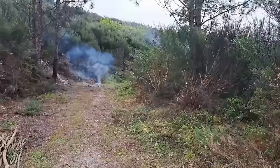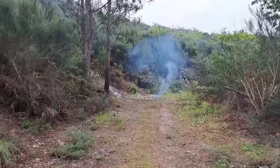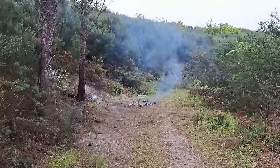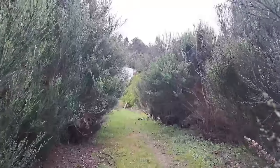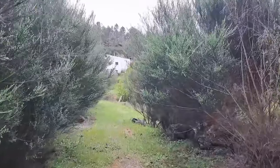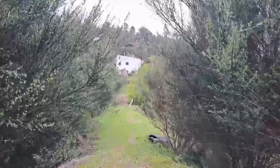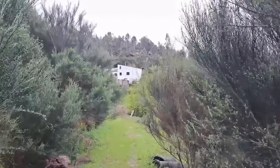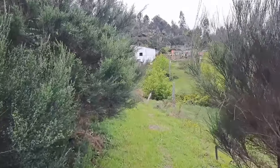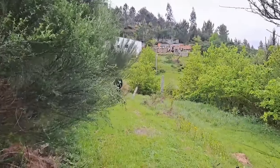Great getting some help to clear it. It's definitely made it a lot quicker. We just have these concrete bits of the ground here to go, and then it all opens up again. Now you can see our house. It's not too much more to clear. Feels like we've got loads done.